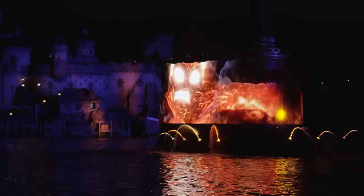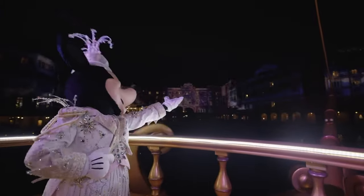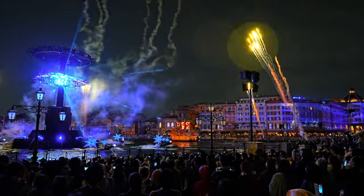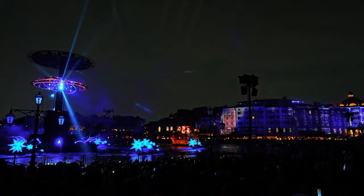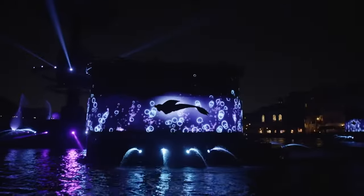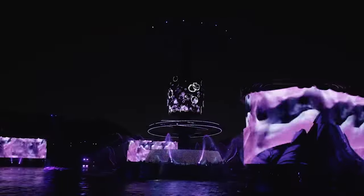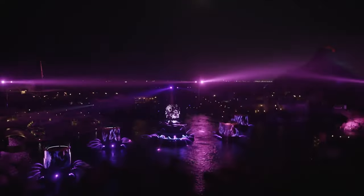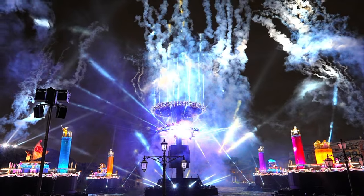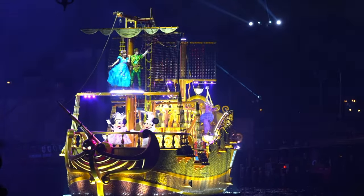There are some other exciting shows and nighttime entertainment in the park, including Believe Sea of Dreams, the amazing water show that replaced Fantasmic. It features some amazing boats filled with all your favorite characters, along with some awesome special effects, including lasers, pyrotechnics, and projection mapping that fills up all of the Mediterranean harbor. With a killer soundtrack, this is the show not to be missed.